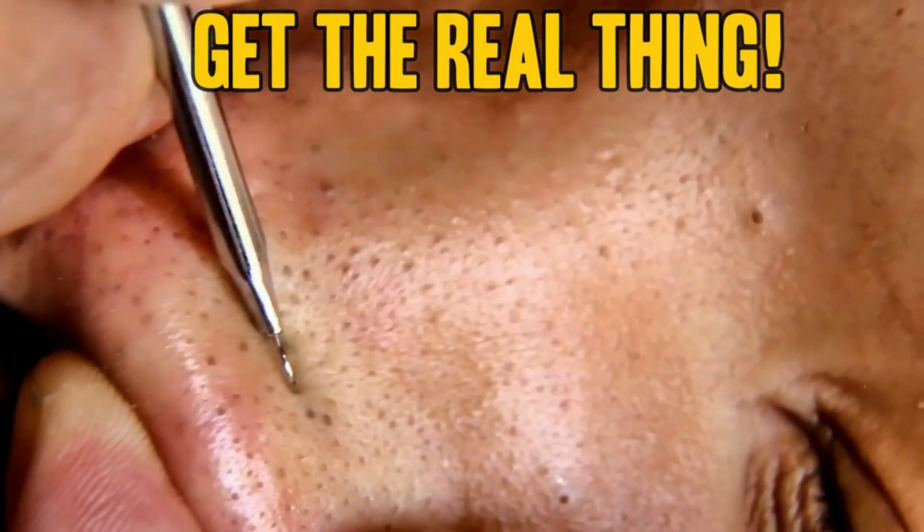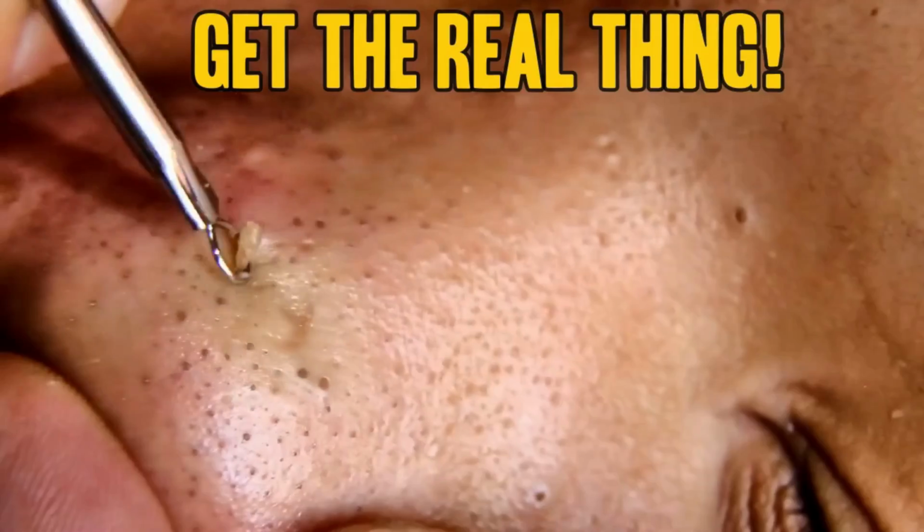Using an extractor like this is the easiest and safest method, as it reduces the chances of scarring and secondary infection.